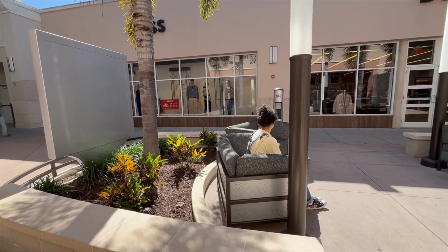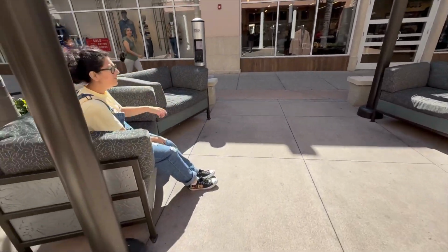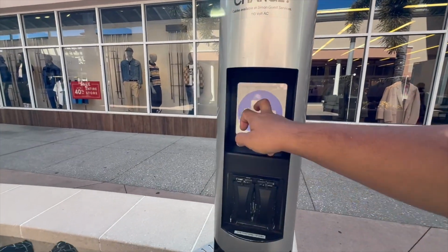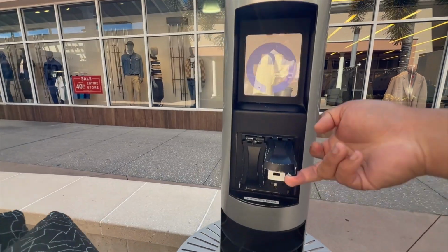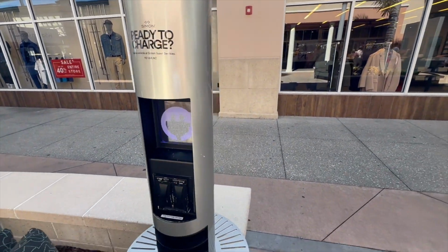They got this seating area too, which is pretty nice. Kind of out here in the middle. It's not bad. Yeah. So you can go to guest services and get your cables, I guess. Interesting.